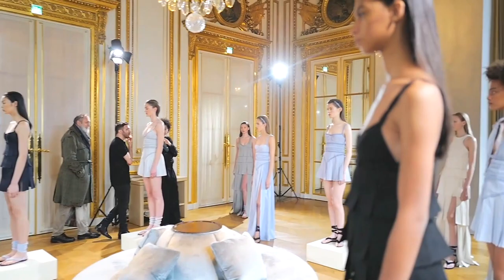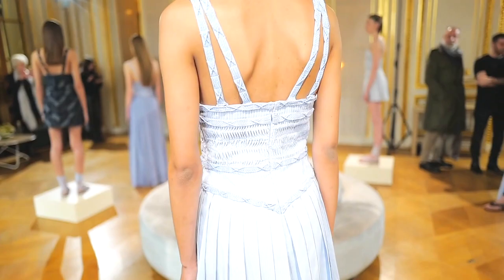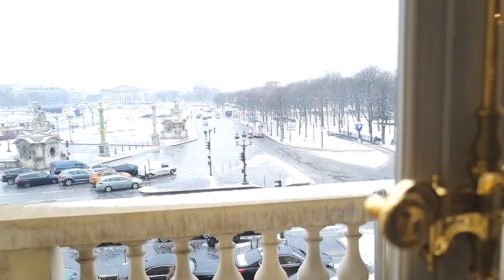Giovanni Bedin, just checking out the dresses, which are stunning, and my partner in crime. What's your favorite? I like this one. Yeah, the blue, very pretty. But it just doesn't work because outside it's snowing, as you can see.